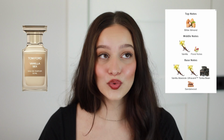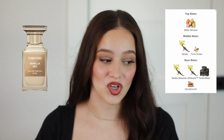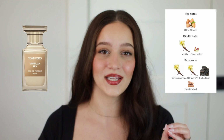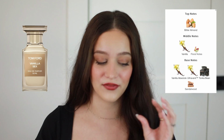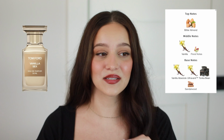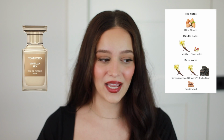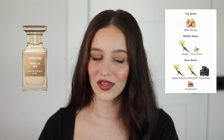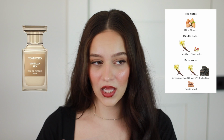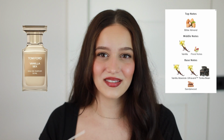But as soon as this starts drying down, within a couple minutes, the only thing I can compare it to, the first thought that comes into my mind, is dentist's office. Like, it smells like a dentist's office, if you know what I mean. I don't want to call it menthol-y, because it's not quite that, and you still get the vanilla, but it starts smelling like a cheap vanilla, and then it's just dentist.